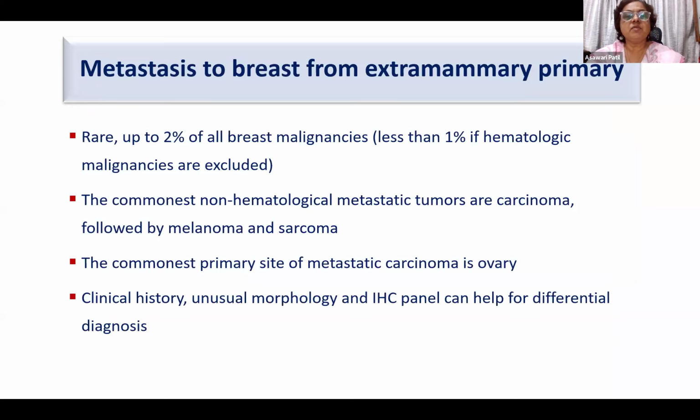up to 2% of all breast malignancies can be metastasis from other sites. Besides non-hematological metastatic tumors, we can get carcinomas, melanomas, sarcomas. If it is carcinoma, the commonest metastatic site is ovary. It can be a gastrointestinal tumor. It can be lung carcinoma.